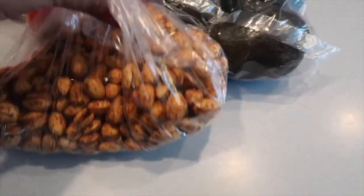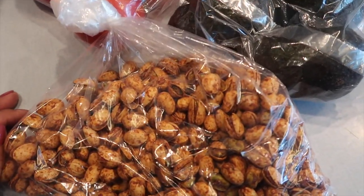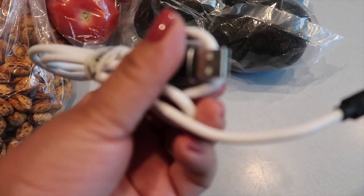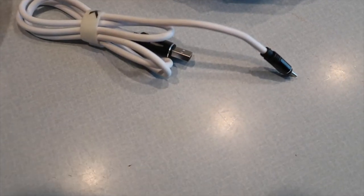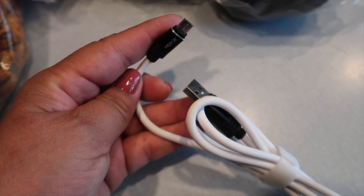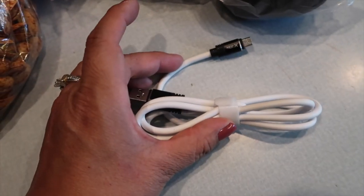Jay wanted to pick up their garlic pistachios. So that little bag here was, was it $8? I think this was $8 for this bag. And then I picked up a USB cable for my camera to connect my camera into my laptop. $5.